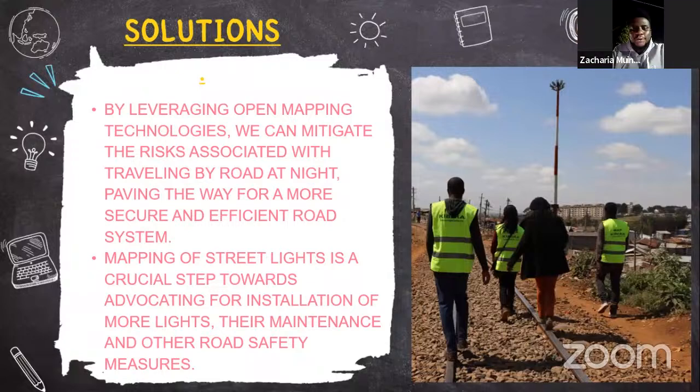So on our end, we are already working on some ideas on mapping roads within Nairobi. We've started with Kibera, where we are just using Mapillary to map roads around, and then that data will help in terms of providing solutions and maybe mapping out these street lights and seeing where there's need.